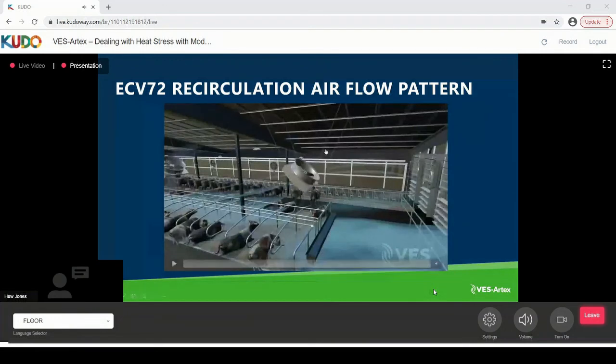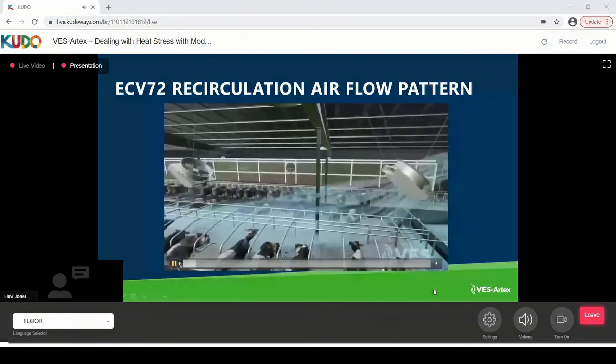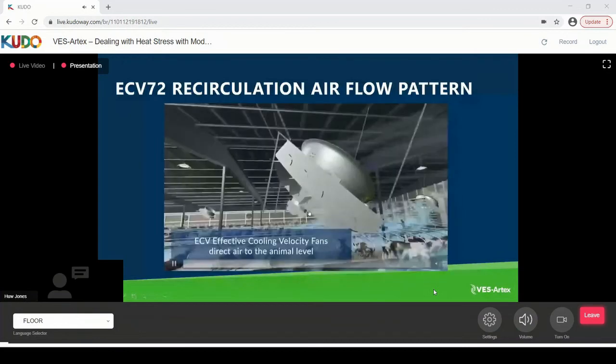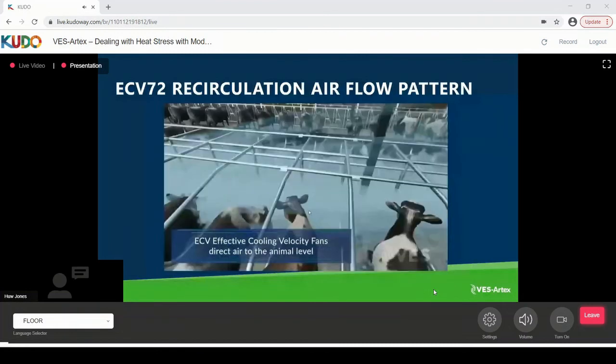It's important to remember that the cow is breathing in this 30 centimeters between the bed and her nose. That is her microclimate. So this is where we should be exchanging air constantly at a speed relevant to temperature, or temperature and humidity.